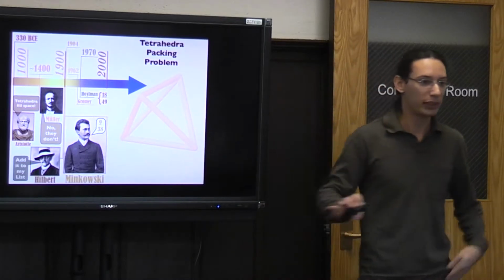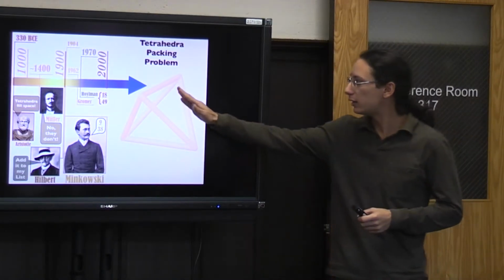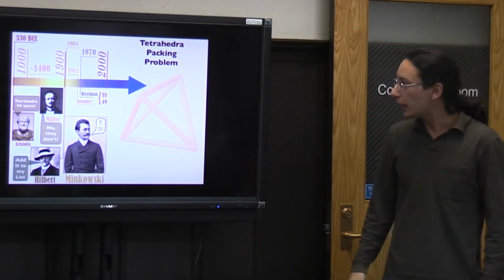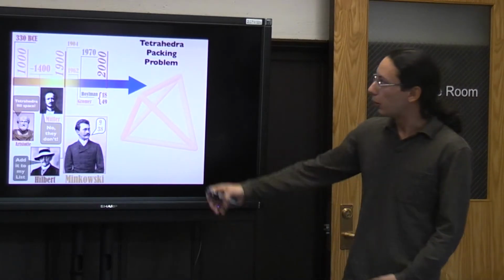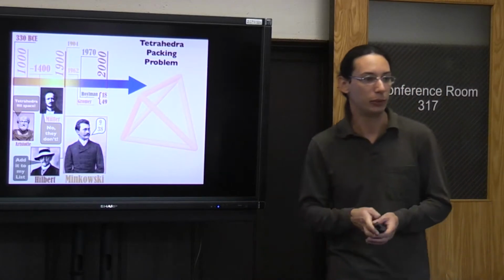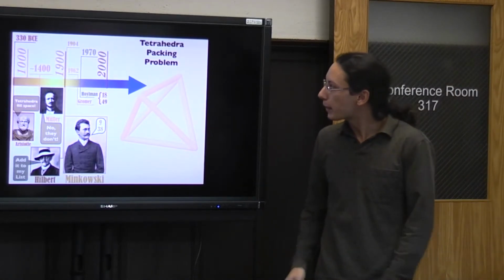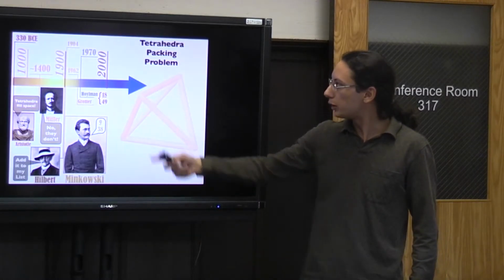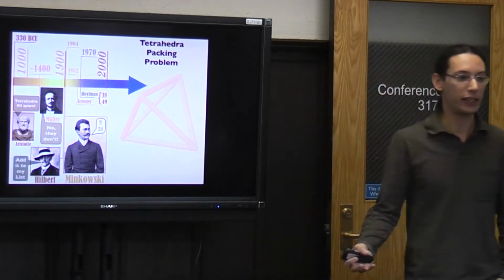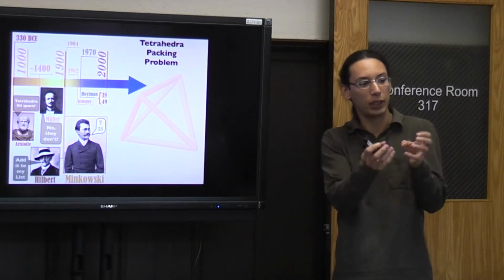But I'm going to talk about tetrahedra today. That is the simplest Platonic solid you can imagine. It's just those 4 faces made out of triangles that are all the same size. And already, in 300 BC, Aristotle said tetrahedra fill space. You can put them together and completely fill space. And it took 1400 years for Müller to come and say, no, they don't.